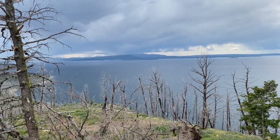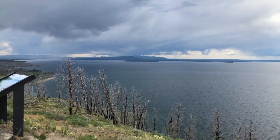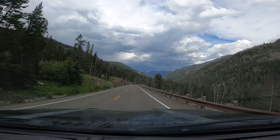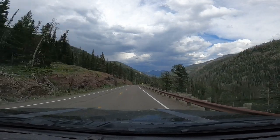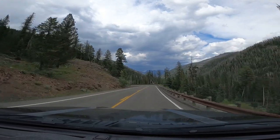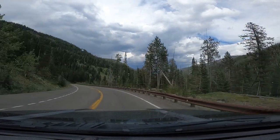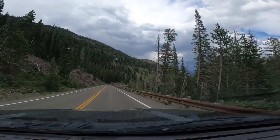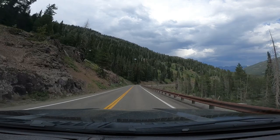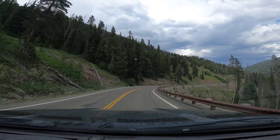Again, with the dead trees. You can boat on Yellowstone Lake, however, it can be risky. The water is cold, even in summer, and sudden gusts of wind can create 3 to 5 foot waves. This seems much more wild over here, right?